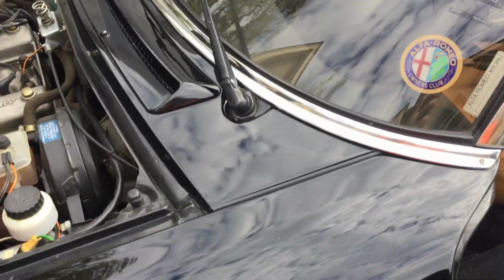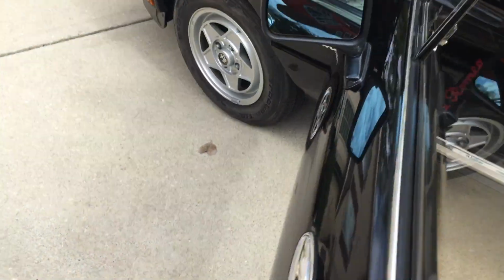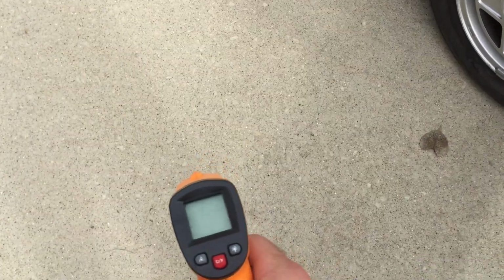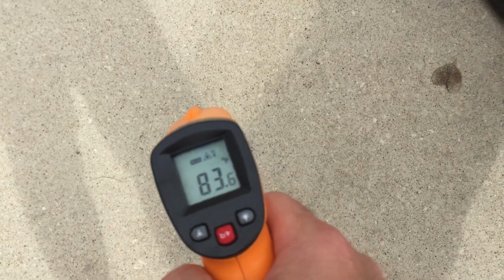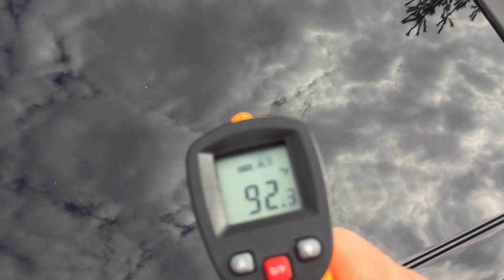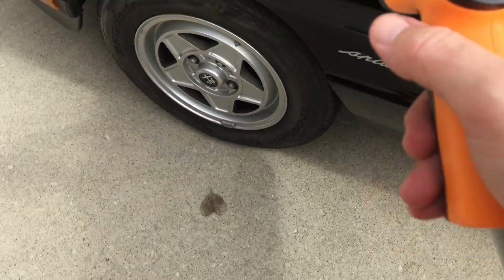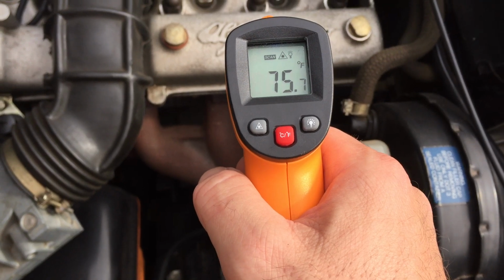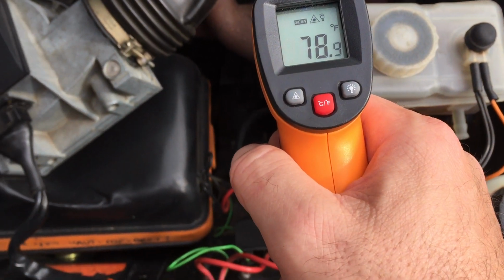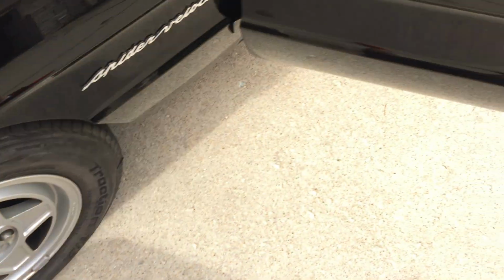So go ahead and take a quick temp reading, just to show you everything's ambient and the car hasn't been started. Like I said, it's about 75 degrees. Ground temperature, 83 and change. Even, it is black, 92 degrees on the paint. And here is the cam cover. Cam cover is at 75 degrees. So we are cold. There's the manifold. Manifold, 78 degrees. So we are absolutely ambient.